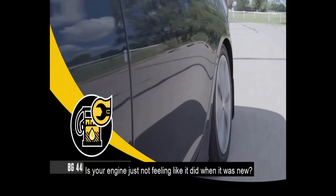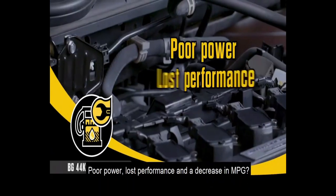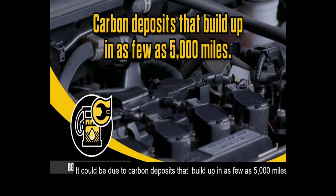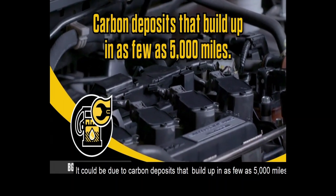Is your engine just not feeling like it did when it was new? Poor power, lost performance, and a decrease in miles per gallon? It could be due to carbon deposits that build up in as few as 5,000 miles.